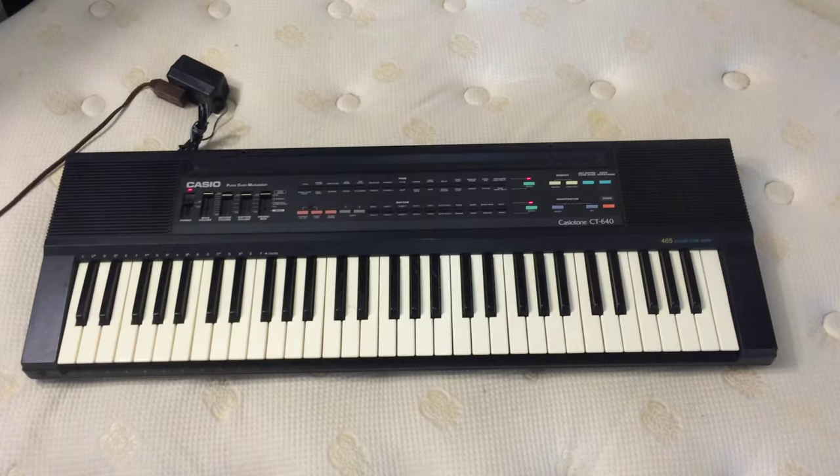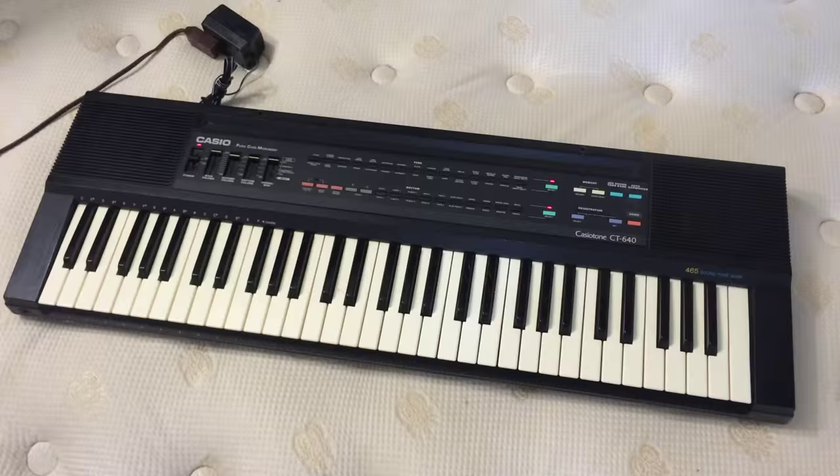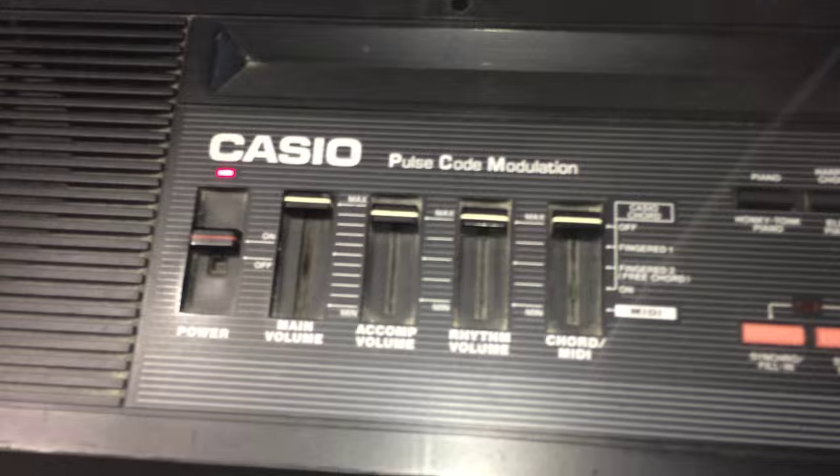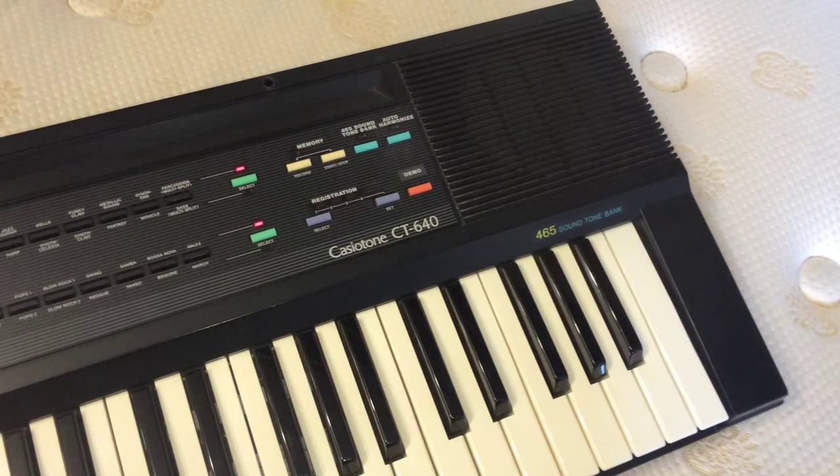This vintage Casio broke a lot of barriers because, number one, this was the first Casio that ever had PCM sounds. PCM, which I'm going to zoom in on, meant pulse code modulation, which means that the sounds were actually sampled inside. So when you got a piano, it actually sounded like a piano. All right. Now, this model is the Casio Tone CT-640.